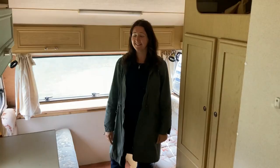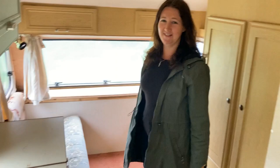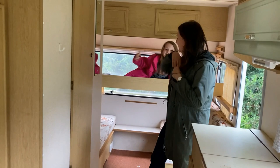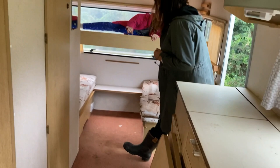In the front, you have seating for four, which can also turn into a double bed. In the back, you have more seating for four and a bunk bed. Both of these beds come out as doubles, so you can fit as many people as you like in here.